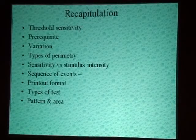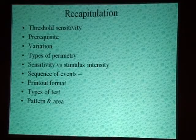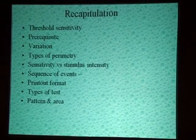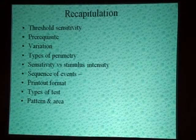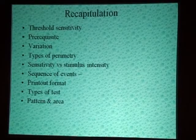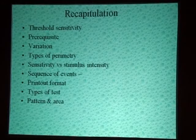So just to recapitulate a little bit what we know right now. What is threshold sensitivity? The level at which 50% of the time the patient is likely to respond. What are the prerequisites for doing a perimetric test? What are the variations? The standard is white-on-white perimetry, others are like this. Types of perimetry are the threshold or screening test. The threshold is always preferable to the screening, but it takes more time. Sensitivity versus stimulus intensity, I have already discussed.